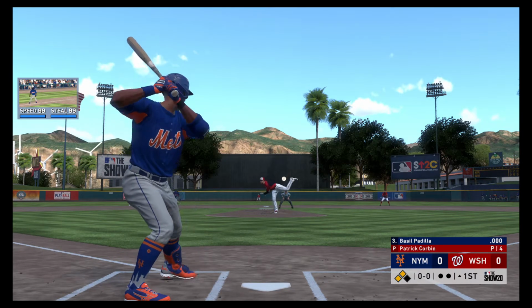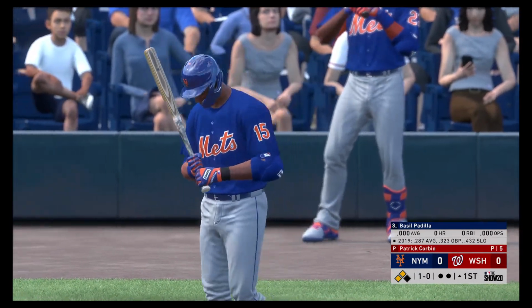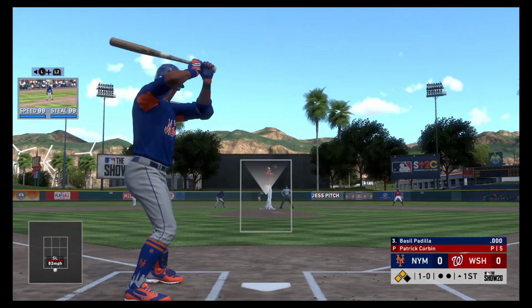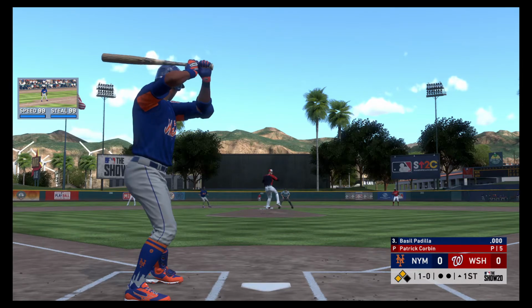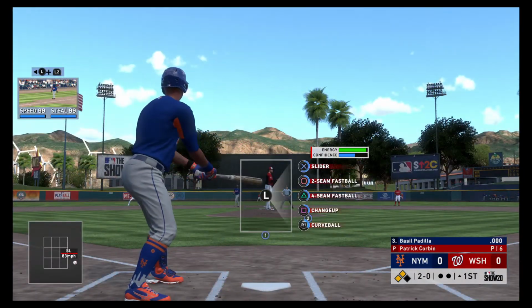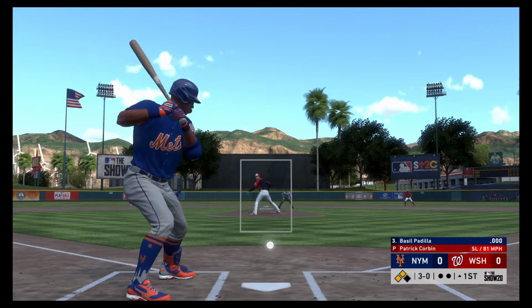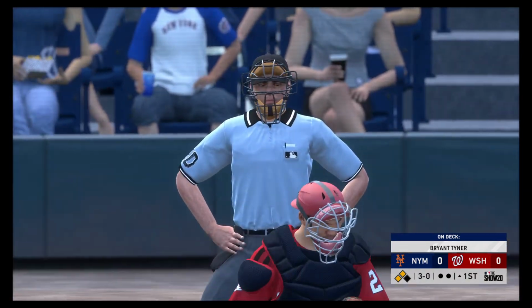To the plate now, Basil Padilla. He'll lay off a slider too low, ball 1. Great chance to drive in a run here in the early going. The 1-0 misses for the second ball. Down low, and the plot thickens here. 3-0. And there are our umpires for this one.